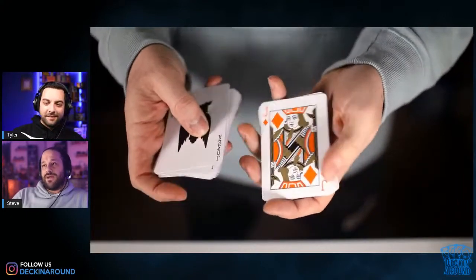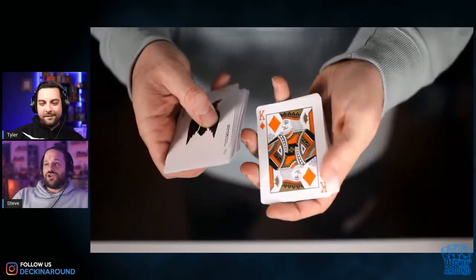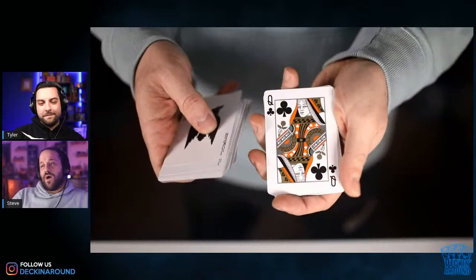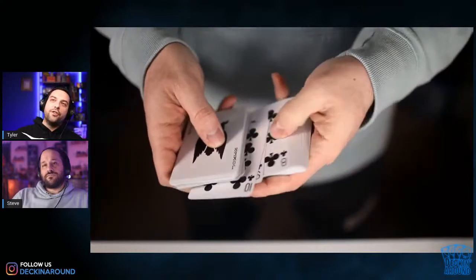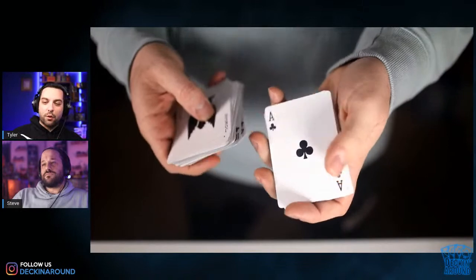Then you have your orange pips, and for the original red suits, you have orange and black and your metallic gold as well. Other than that, dude, pretty standard. I do gotta say, it's interesting to see that orange and gold combo because I normally wouldn't particularly like it, but it really does work well here.